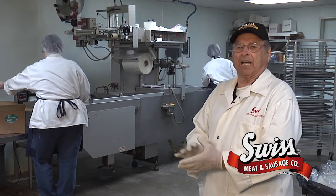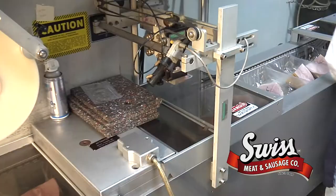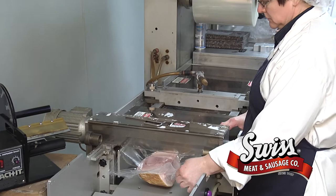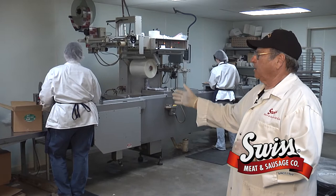What we're doing today, right now, is packaging bacon and Joe, and then we will be going to ham later, but it's a process where the machine will package and vacuum and seal it, and then the product goes either in a box to be picked up by the customer or goes to wholesale, depending on what product it is.